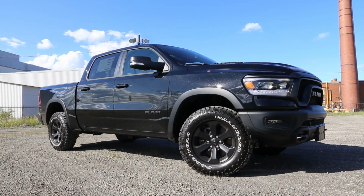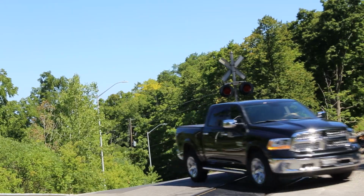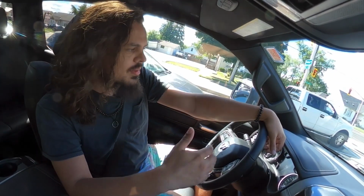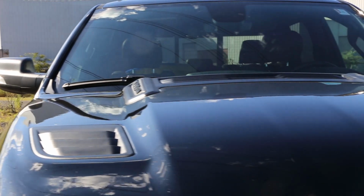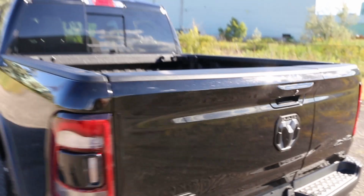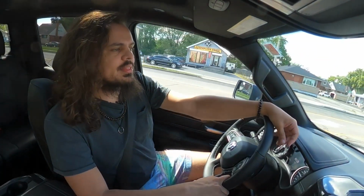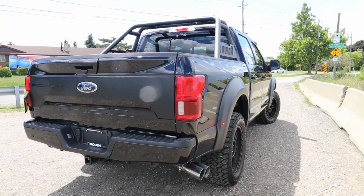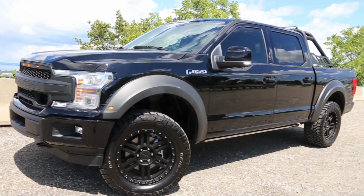If you look at this and an ordinary Ram 1500 next to it, you'll see very clearly the differences. You have more aggressive accents on the hood and just a more aggressive appearance package in general on the Rebel. And yet, I think it's subtle enough that it's not really turning many heads out here. So I gotta give the nod in curb appeal to the Roush F-150.